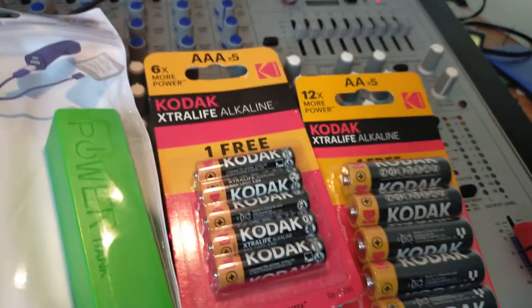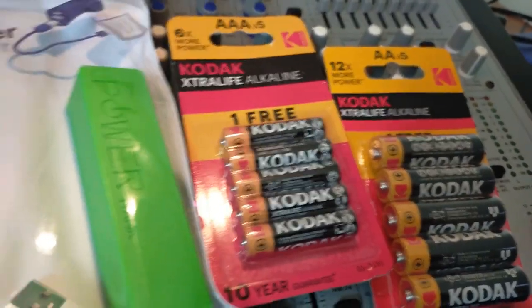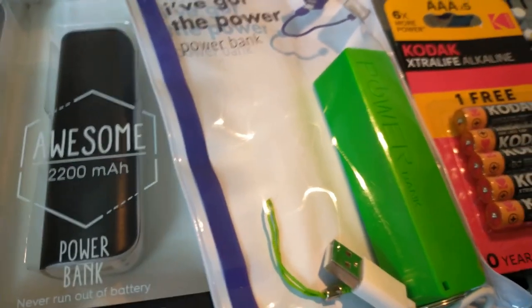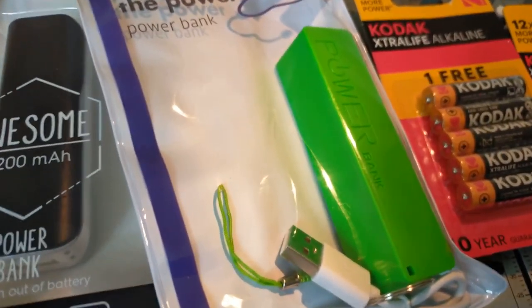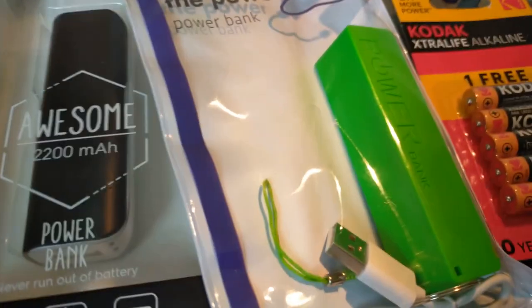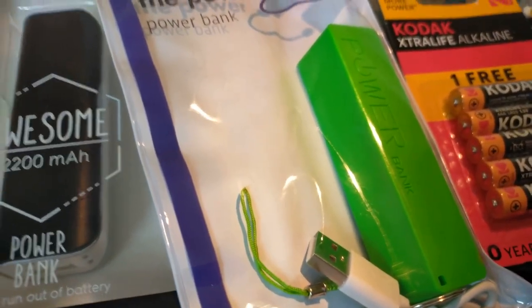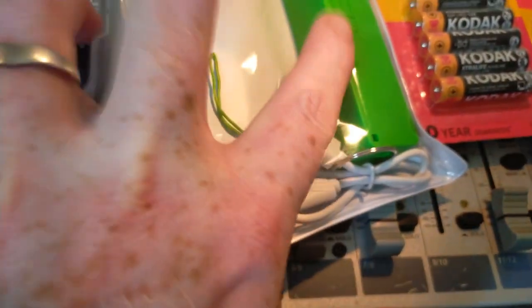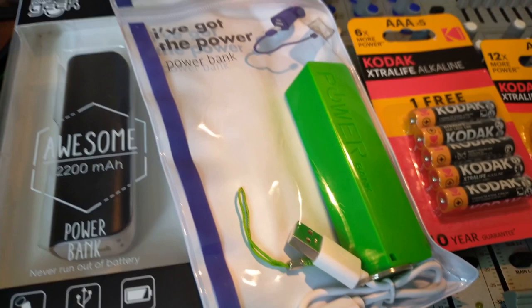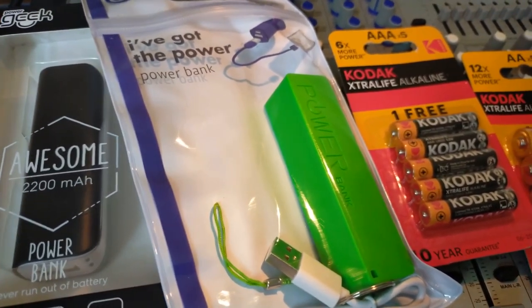It is steel wire, so I'm not sure how well that would work compared to copper wire. So these power banks are, like I say, also useful if you want to charge up your mobile phone, say you need to use your mobile phone for some amateur radio-related purpose, or even charge a network radio up with these. My network radio takes a USB charging cable, so you can charge a network radio up. How much by, I don't know, but it will work for that.